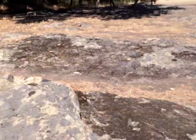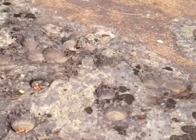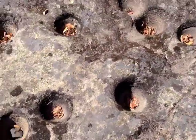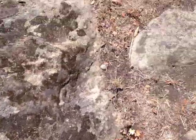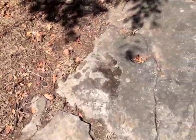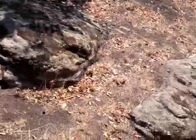Over here to see what we have over here. Oh, and a whole bunch more over here. So, like I said, lots of bedrock mortars in my area. A couple more over there, a few more. One on this little rock right there. Oh, and down here. Let's not forget these down there. Another rocky area right there. Yeah, plentiful.